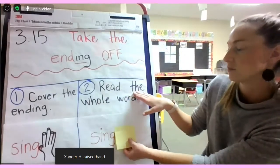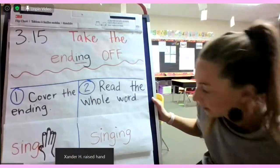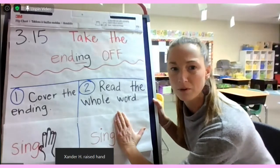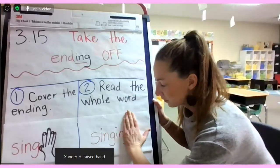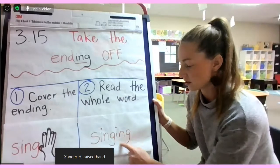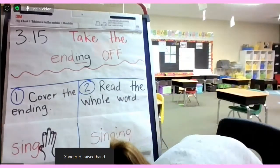So if I have the word sing, and I'm trying to figure out the whole word, step two is going to be read the whole word. So if I have my whole word showing, and I looked at this part and I said, I've seen that word before, I know that part. We just slide through until we see the whole word. So who can tell me what just this part of my word would say? I'll show you what it looks like on a whiteboard.